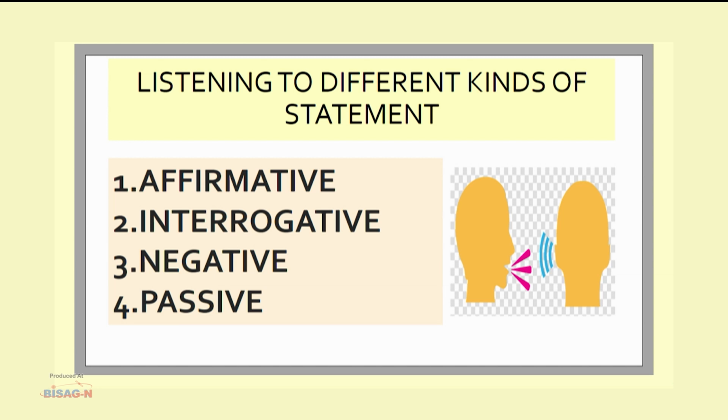But have you ever noticed that the sentences which come out, sometimes they are positive, sometimes they are interrogative, sometimes they are negative, and sometimes they are passive. So dear students, at that time it becomes very important for us to understand what kinds of sentences are there. Are they the positive one? Are they the negative one? Are they really the passive? I will explain passive.